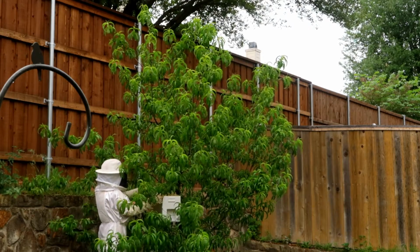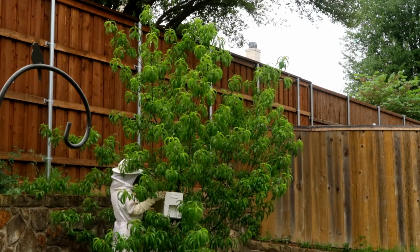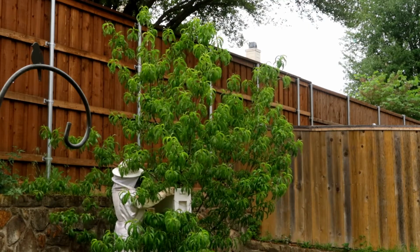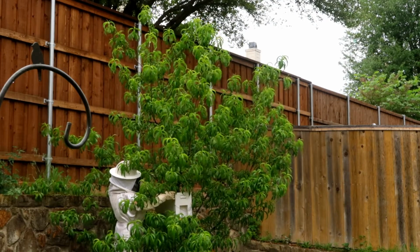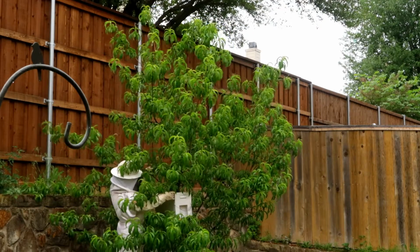Yay, I was able to find an umbrella to put my camera under so I could film it for you guys. And right here, what I'm doing is I'm using a nuke box, which you can get at any bee supply store, to sweep this little swarm into the box. And hopefully I get the queen. If I get her in the box, then they'll all just file in.